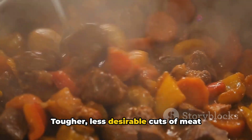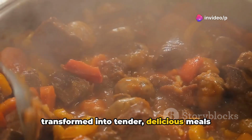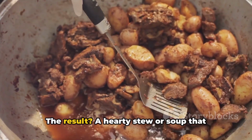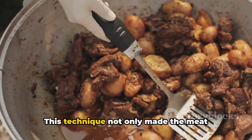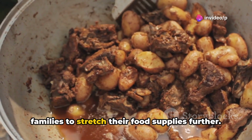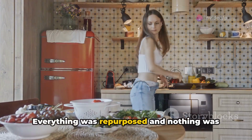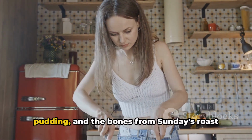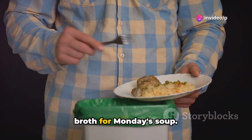Tougher, less desirable cuts of meat became the norm. But these could be transformed into tender, delicious meals by cooking them over low heat for an extended period. The result? A hearty stew or soup that could feed a family for days. This technique not only made the meat more enjoyable to eat, but also allowed families to stretch their food supplies further. Leftovers were never wasted either. Everything was repurposed and nothing was thrown away. Yesterday's bread became today's bread pudding, and the bones from Sunday's roast chicken were boiled to make a flavorful broth for Monday's soup.